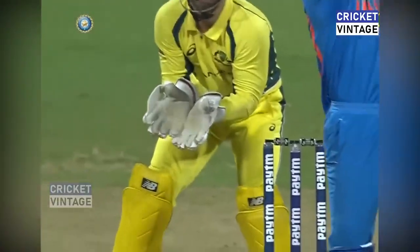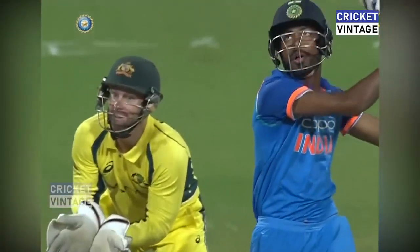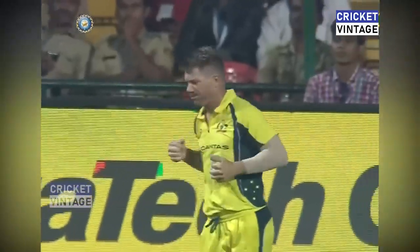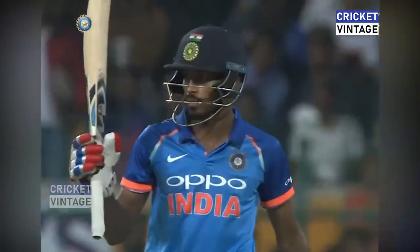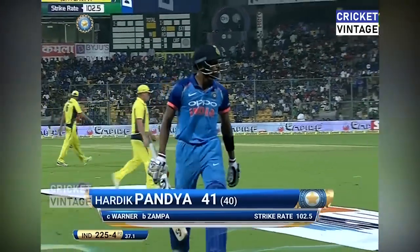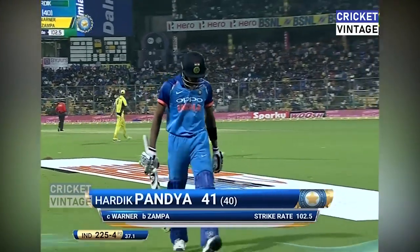India needing a boundary. Australia looking for a wicket. Two tight overs from the Australians produces this. A mistake from Hardik and a safe pair of hands from David Warner. He knows it's a big wicket, and so does he. 40 deliveries. India now 225 for 4.